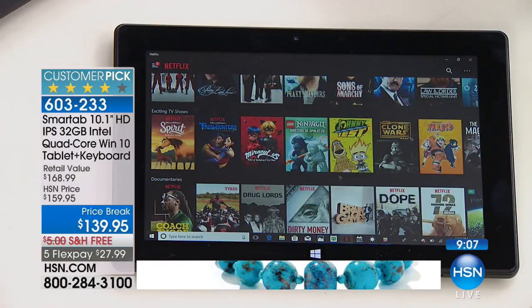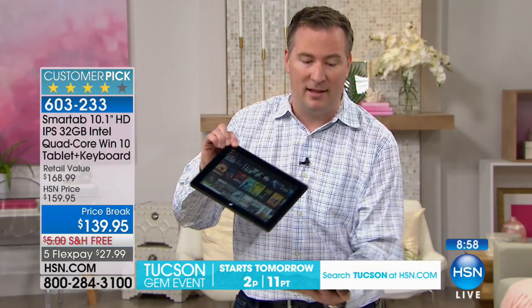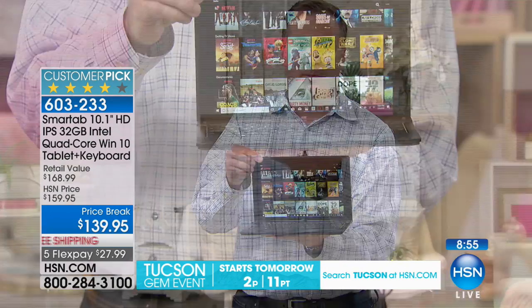Now, as you see it right here, I've been using it as a tablet, but I'm gonna pick it up just for a second. I'm gonna show you, I've got my case right here. I don't have to connect anything. I don't have to Bluetooth anything. I don't have to push a button. I just match up those magnets.